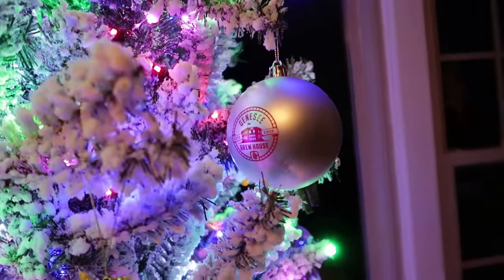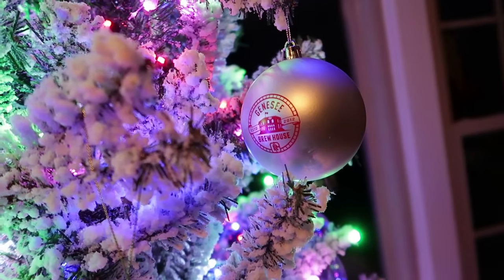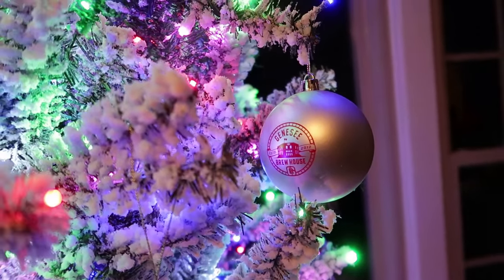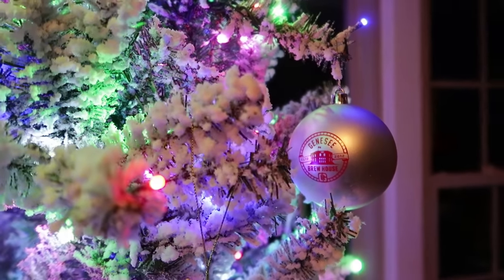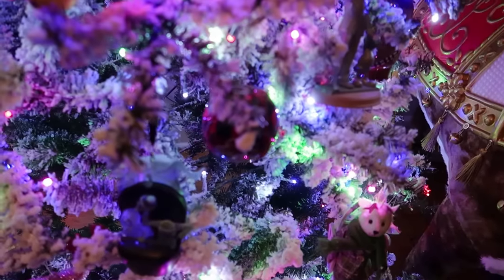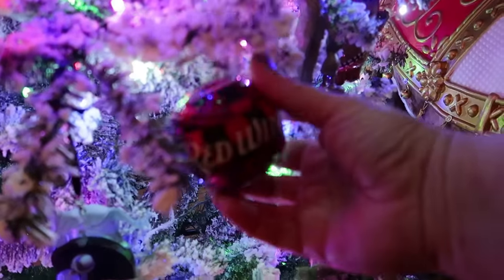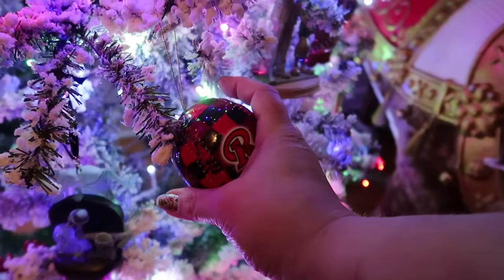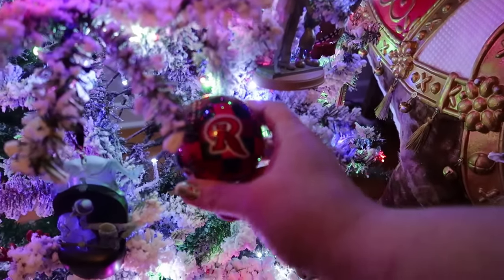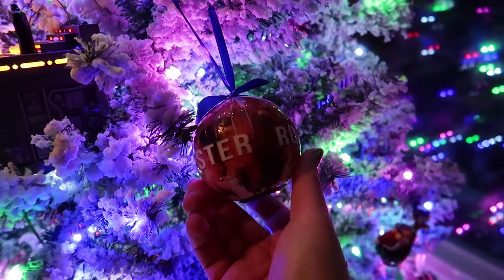And then here is an ornament from Rochester, from the Genesee Brew House, which I'm glad to have since I'm no longer in Rochester. There's another Rochester ornament as well. Maybe I can find that one. Actually, there's a couple more Rochester ornaments. So there's this one from the Red Wings baseball. Here we go. There's the little mascot, which is adorable, and the logo. But here's the Rochester ornament I was originally thinking of with the skyline.